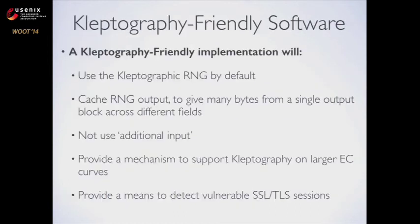Now, before I go forward and talk about what we found, I want to introduce this term, kleptographic-friendly implementation. I want to actually create an acronym for this. In order to be kleptographically friendly, an implementation has to use this random number generator by default. It has to do something like caching RNG output to ensure that even if we get little bits of value spread across multiple fields, they actually come from one G block. We have to avoid this NIST additional input, which allows us to feed additional entropy into the system. That has to be avoided. We have to provide some unspecified mechanism to allow us to do 512-bit curves.